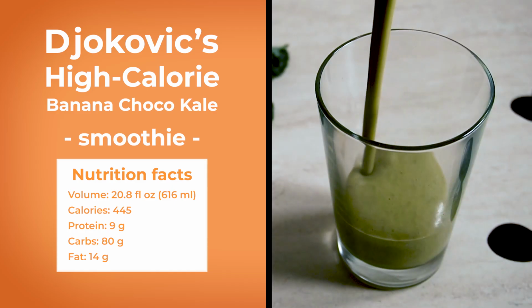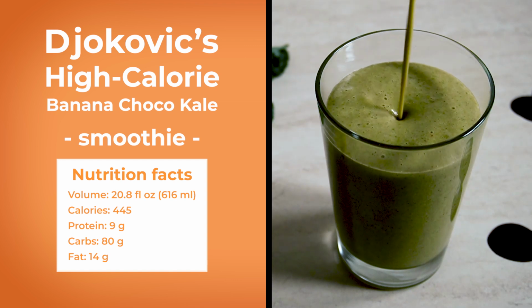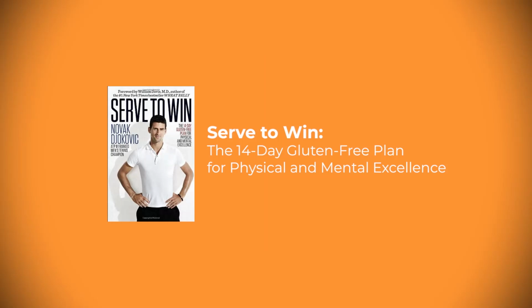Novak Djokovic's high-calorie banana chocolate kale smoothie, which has 445 calories and proteins coming from almond butter and almond milk, is the result of transforming one of the smoothie recipes shared by Novak Djokovic in his book called Serve to Win into a high-calorie smoothie.